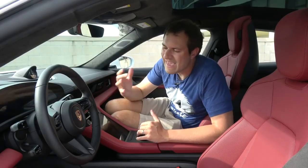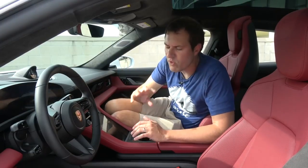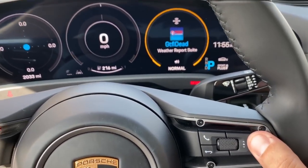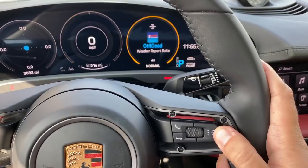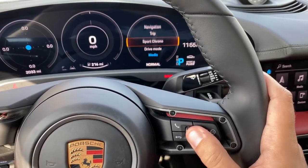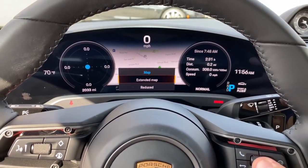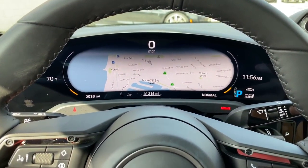Now, I should mention that the gauge cluster is not a touch screen in the middle. It is very configurable, but if you want to configure it, you have to press this little button on the steering wheel to kind of move between the different parts of the gauge cluster. And then you can use this little wheel on the steering wheel to scroll through various different options. The most important one is in the middle. You can see right now it's on map and it's showing a map of where I am. You can also set it to an enlarged map and then it basically takes over the entire gauge cluster screen, which is a nice look and can be very useful.